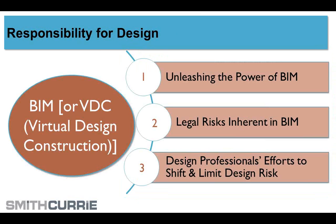How many folks in the room are working on projects or have recently worked on projects that utilize a BIM model? It's getting to be common. If we took that same vote 5 years from now, I bet all of you would raise your hand. I'm not anti-BIM. I think it's a wonderful tool. I teach a legal and contractual segment of a BIM certification course.